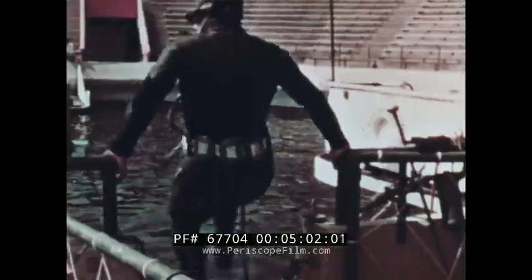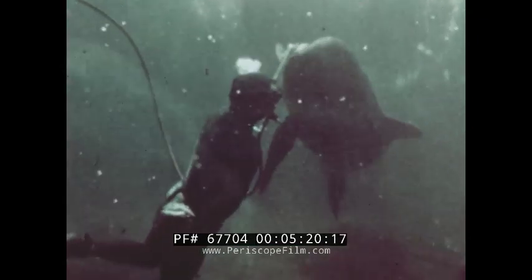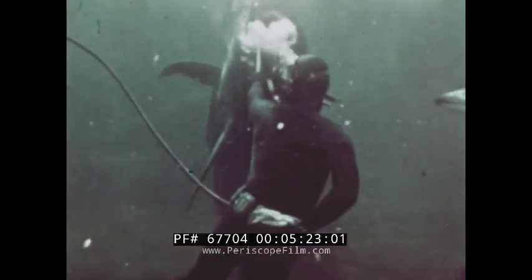But now comes the anxious period of watchful waiting. Will she like her new home? For days, she refuses to eat. She may die of starvation. So a skin diver goes down to tempt her with tidbits of squid. It takes patient coaxing. After many days, she takes it.